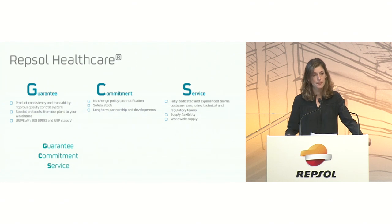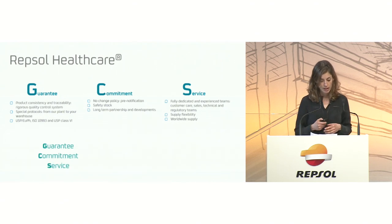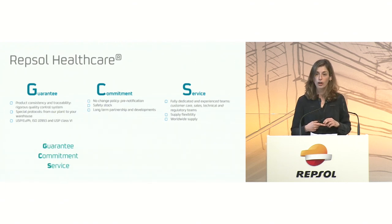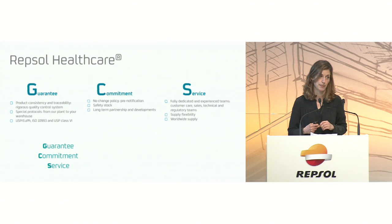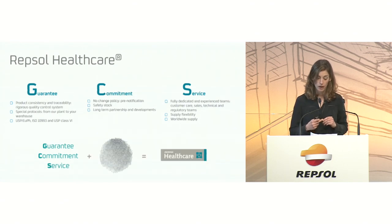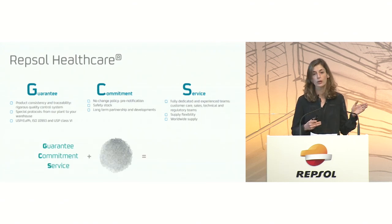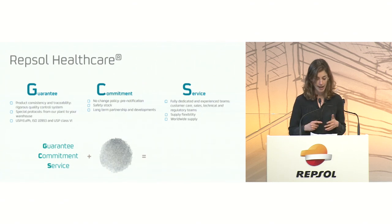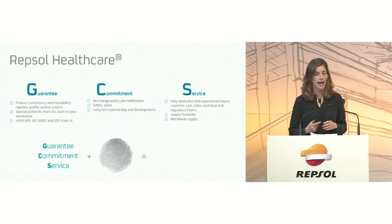The Repsol healthcare concept is based on three principles: guarantee, commitment, and service. Through our rigorous protocols and quality control systems, we ensure batch-to-batch consistency and highest quality products. All our products are tested and approved according to US and European pharmacopoeia, as well as USP Class 6 biocompatibility tests. We're fully aware of the complex validation processes required for medical applications, so we follow a strict non-change control policy. And behind these products is a fully dedicated and experienced team of experts, from customer service to technical service and development assistants, and a dedicated group of regulatory experts.